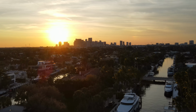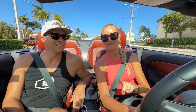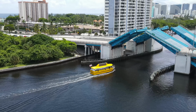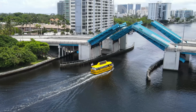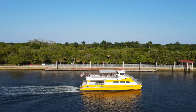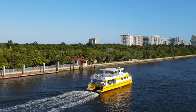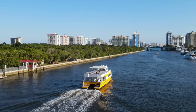It's just so unique. So speaking of the waterways and everything, one of our favorite things to do that you should put on your list is to tour the city by boat. Now, that is an absolute must. Yes, hands down, the best way to see the city is by boat, just because, as we said, it's just so unique here. So there's a couple ways you can do that, depending on how much time you have.